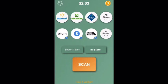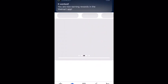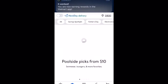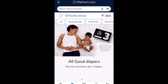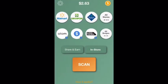So with this app, it's pretty cool. It's very simple. All you do is just take receipts, take a picture of them, and you earn. So in this part right here, I'm clicking into the Walmart app. So it's connecting to my Walmart app, and it's letting me know that I'm able to be earning rewards from anything I purchased through the Walmart app. But primarily the way I earned is just taking pictures of receipts.